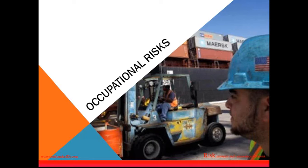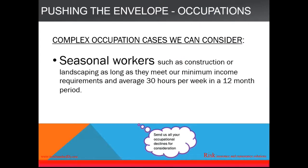Let's talk about that occupational risk. Trish had mentioned that earlier. These are some of the cases that we can offer, again, that your traditional blue-collar carriers won't offer, as well as traditional seasonal workers. You have a construction or a landscaping person. As long as they meet the minimum income requirements and they average 30 hours per week in a 12-month period, we're going to be able to cover them.